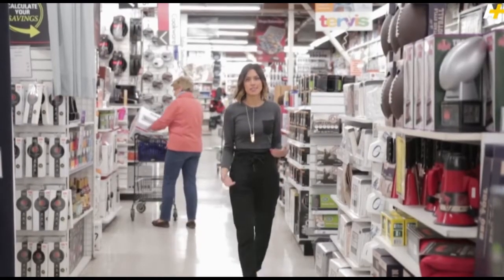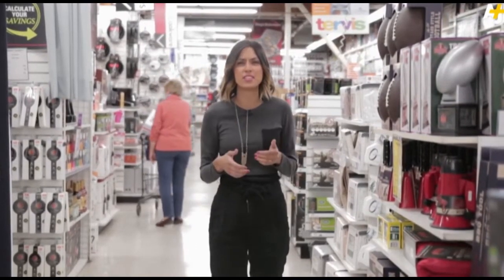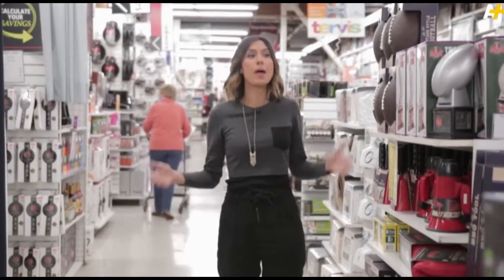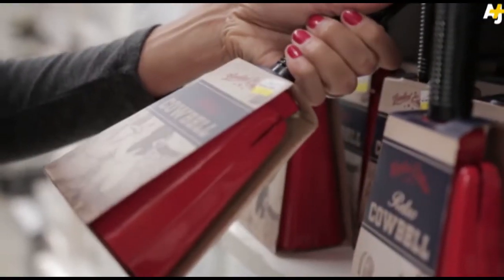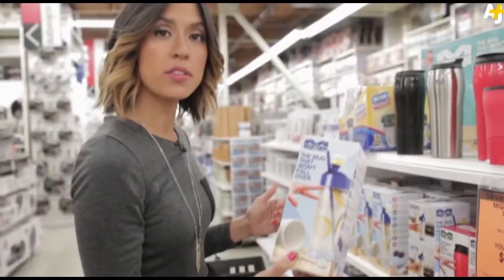The goal of advertising is simple: get you to buy a product, to make you say, yes, I want this, I need this, my life will be better with this retro cowbell dispenser, but a mason jar too. That is adorable. This is the mug that won't fall over.